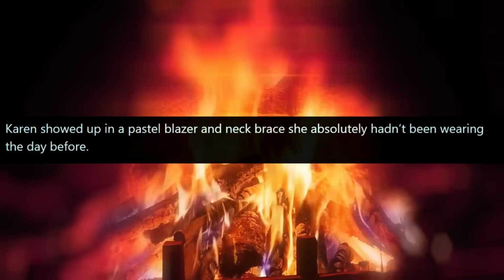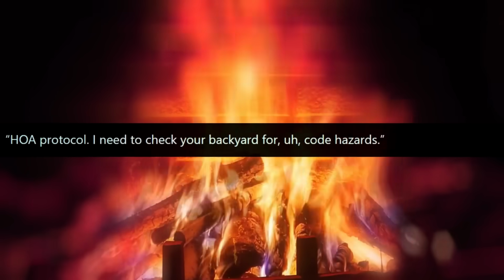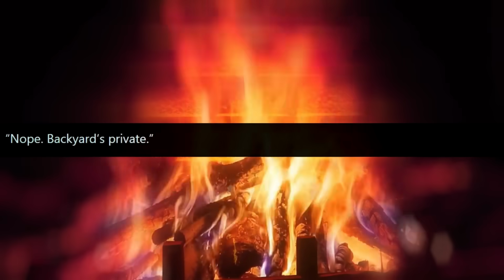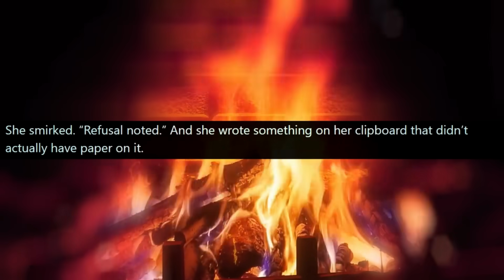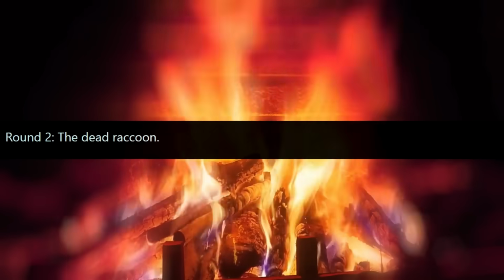Round 1, the safety inspection. Karen showed up in a pastel blazer and neck brace she absolutely hadn't been wearing the day before. "HOA protocol, I need to check your backyard for code hazards." "Nope, backyard's private." She smirked, "Refusal noted," and she wrote something on her clipboard that didn't actually have paper on it.